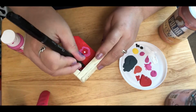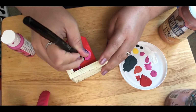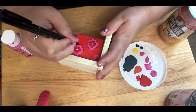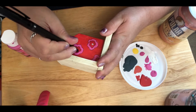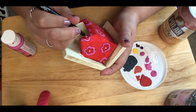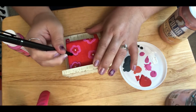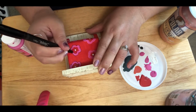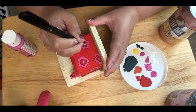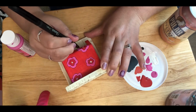So I took a look at this and I decided, you know what, I need even more definition on these flowers. So I found a Sharpie black pen that I had, not like the markers, but like their pen series. And I decided to just go for it and draw right on the acrylic and make it happen, to give that beautiful definition and pop to the flowers, which you'll see here. And I also traced the inner flower piece and I put a little black dot on the flower center.